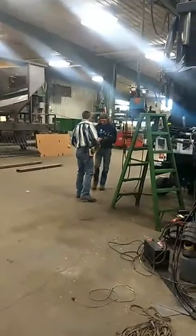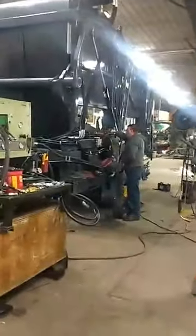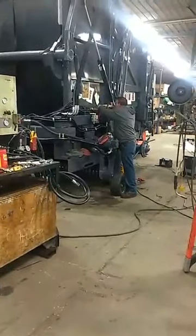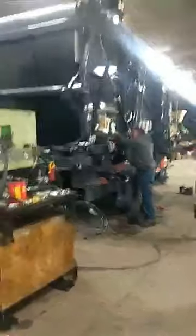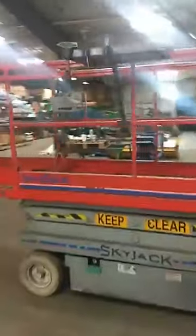And here comes your first view. Right there. There's the builder, Mr. John and his son. They've been the two that have done most all of the whole thing. There's one of the electricians. Now he is standing on the ground. This baler is at operating height. That gives you a perspective of how big this thing is. This is how you get to the top of it, which is kind of funny.